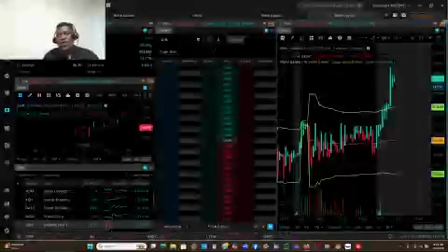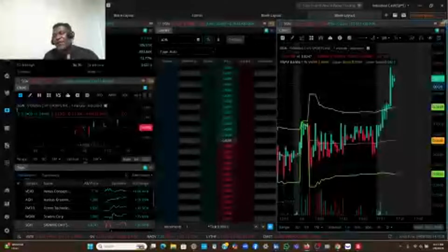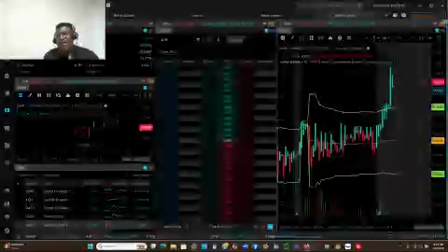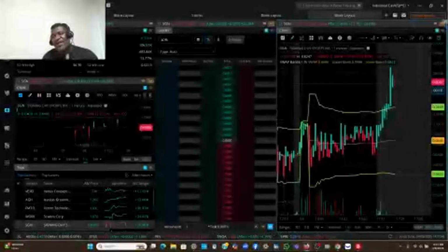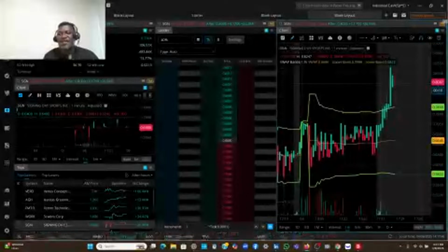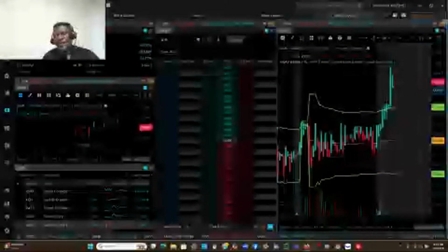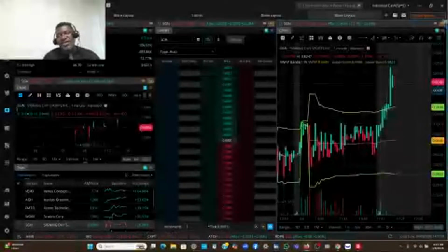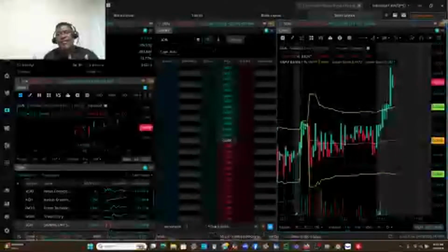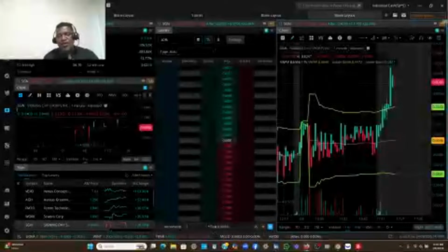Two, I have to look at the float. The float is the number of shares that a company has in the market, and I tie it to demand and supply. If the company has more shares, it's hard for it to move. If the company has fewer shares, it's easy. With any news, if it starts to move, it moves. Then I come to the market capital, which is the market cap. In the stock market, we are dealing with trillions, billions, and multiple millions. So $2 million, $3 million, $4 million is nothing.